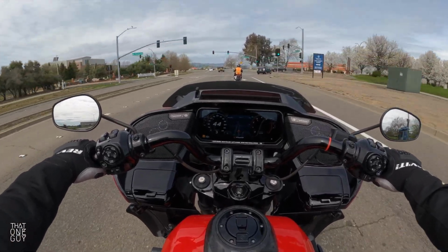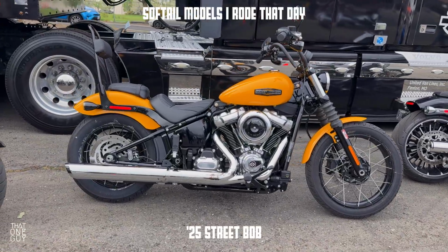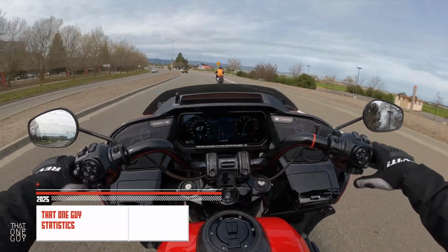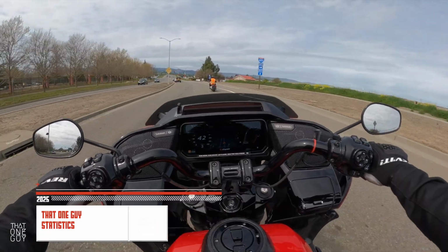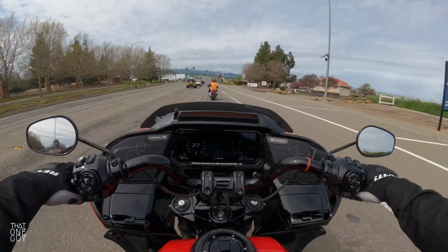On some of the other models, the Softails that I've ridden today, I was either hitting the derby cover, or I was hitting the air cleaner. I'm wide open here at 5'6" and a 30-inch inseam on the Road Glide ST. So it's a very comfortable riding position. As sporty and as aggressive as this bike is, I'm very comfortable.